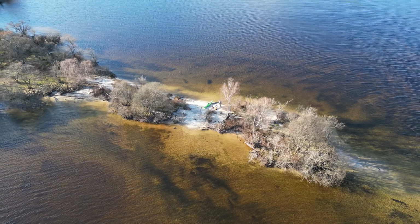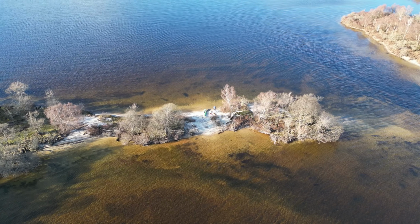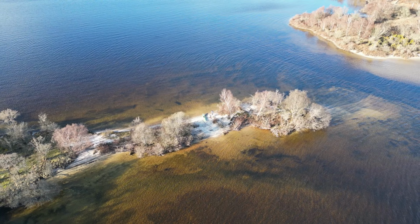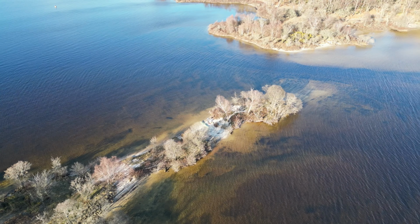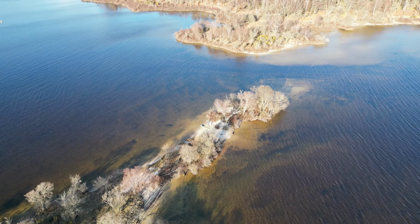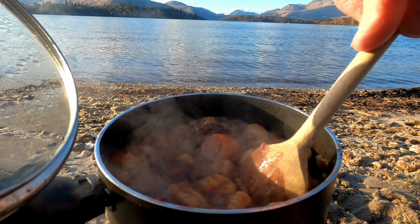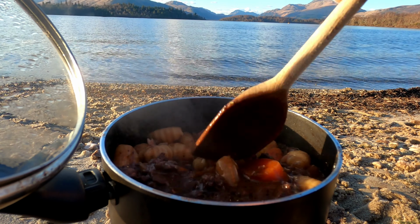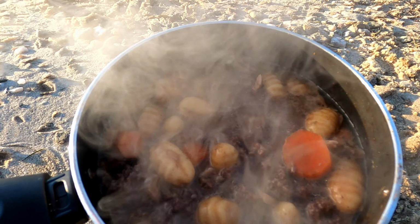The wind's actually dying down. I think it's about, well, it's forecasted for 7-8 miles an hour. Ideal. Oh, look at that, boys and girls, ladies and gentlemen. I think she's ready. Oh, yum, yum, yum, yum. Okay, so I'm just going to tuck into my dinner. It looks delicious. For me, it does, sitting here because I'm famished.